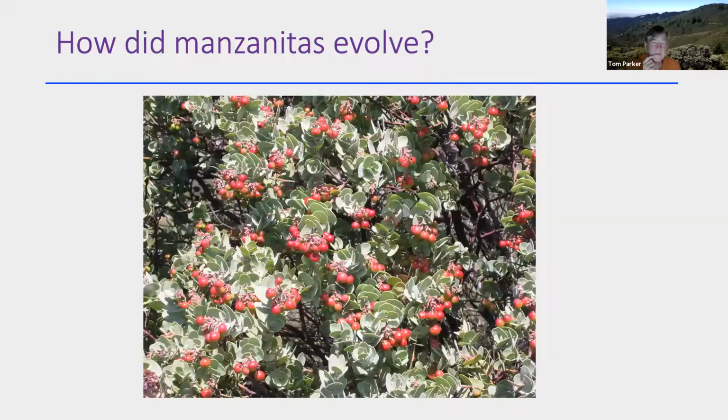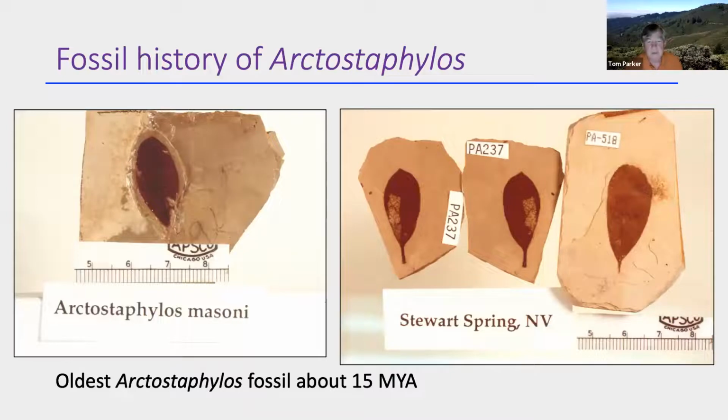So that leads us to a question about how these plants evolved. These are not new plants. The fossil history of this group goes back over 15 million years. That's a long time. Humans are only a little over 1 million years in terms of our fossil record. So how did they get there?